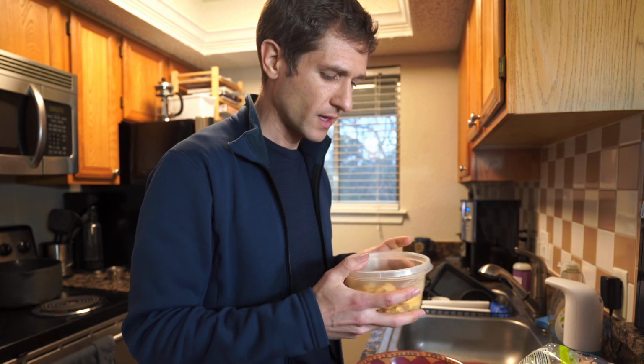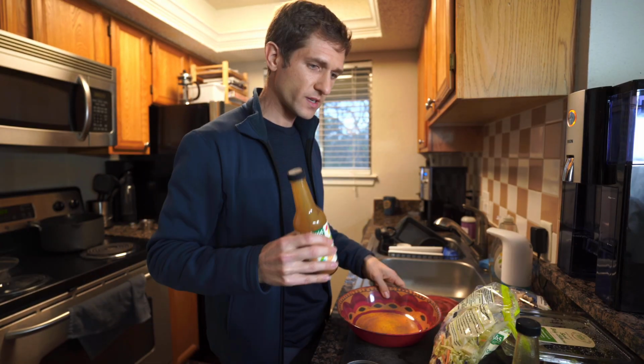And then black beans, we're going to do a whole can of black beans. I am also going to put some leftover tofu that I had from yesterday in there as well. And then to make it taste really good, I have soy ginger sauce and peanut sauce. So that is all that's going to go into this bowl.